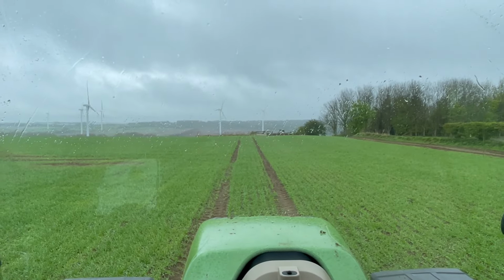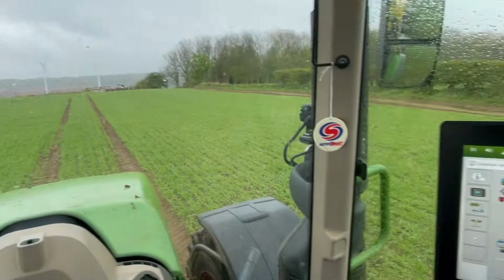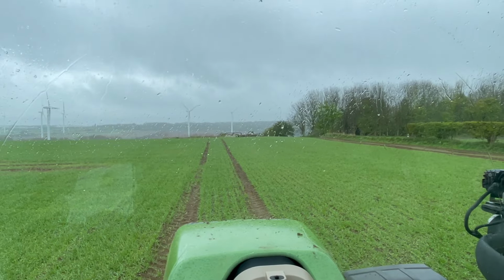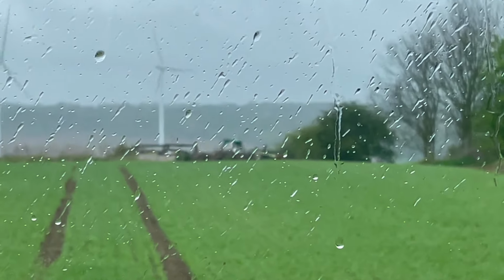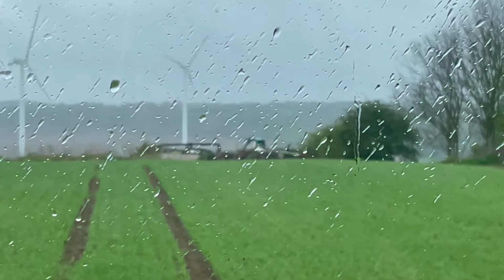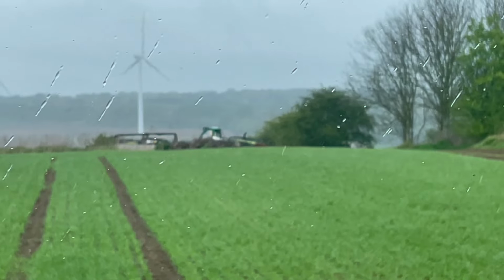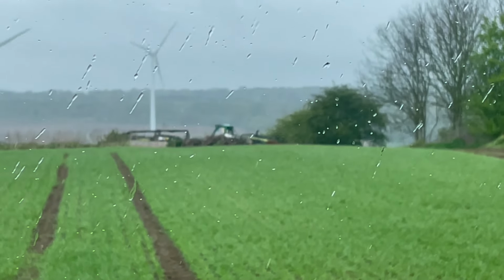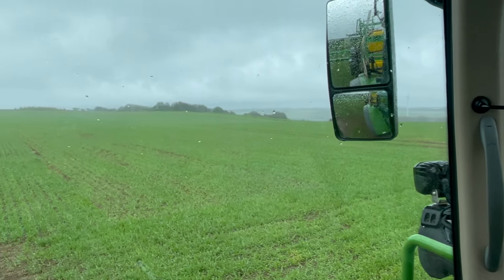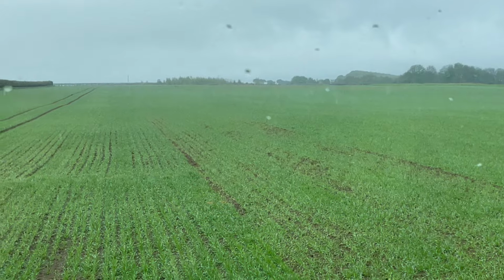I'm just putting the final dose of nitrogen on some of the spring barley at the minute, giving it a top up. Now I'm on the hillside here where you can see the wind turbines, and in that corner, besides it raining again, there is the tree harvester. It's still with us. It's in the background there, parked up. I wish this weather would pick up, but it's suiting this spring barley, though, on those sandland fields. It looks well, what we drilled early on.